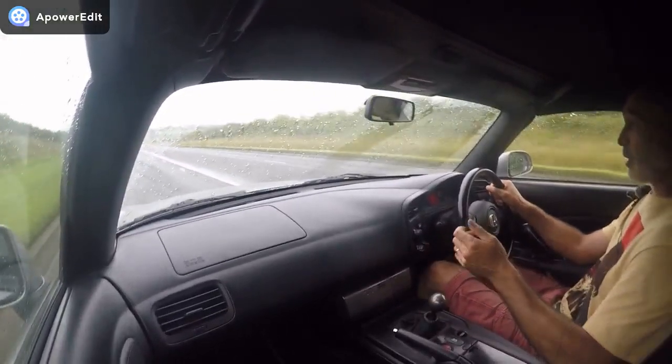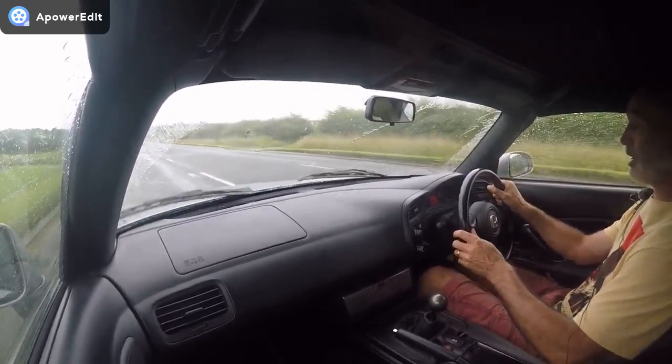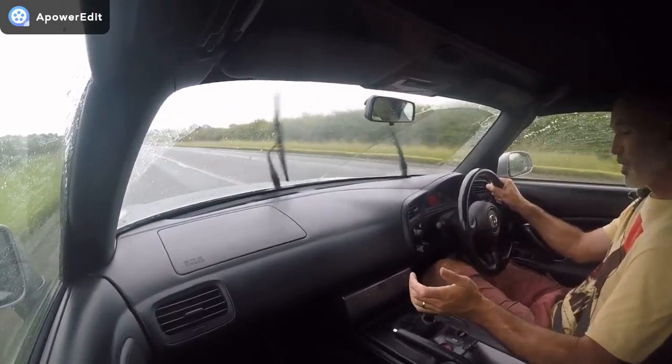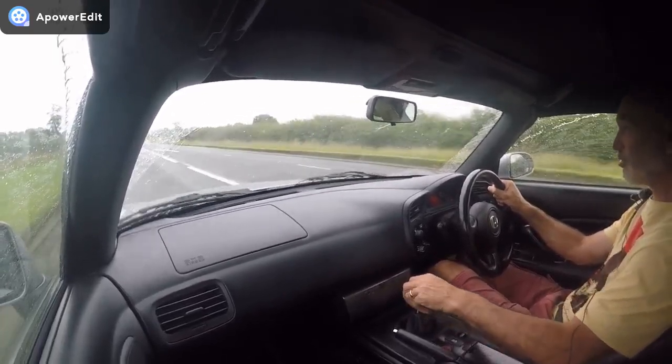Which brings me on to the gearbox. Basically what we have here, again, it's only an opinion, but it is the world's greatest gearbox. It's short in throw, it's so mechanical in the way it operates. It is just brilliant.